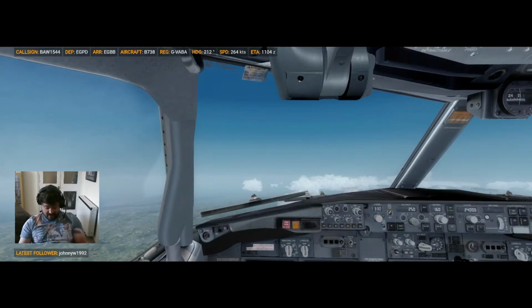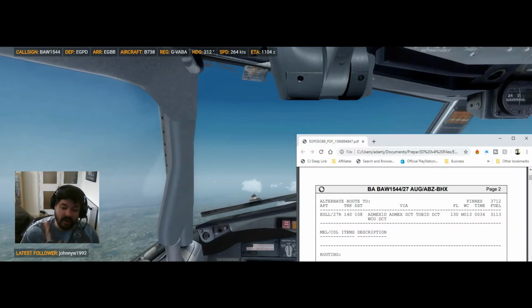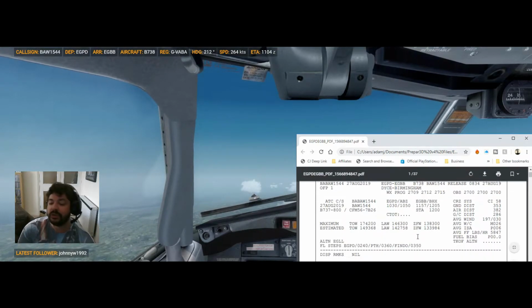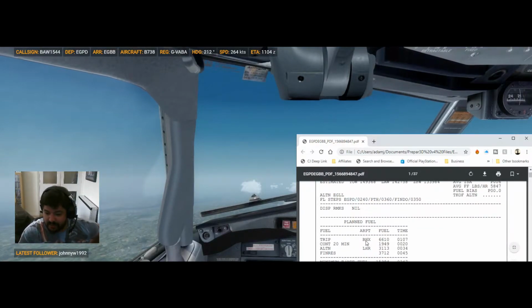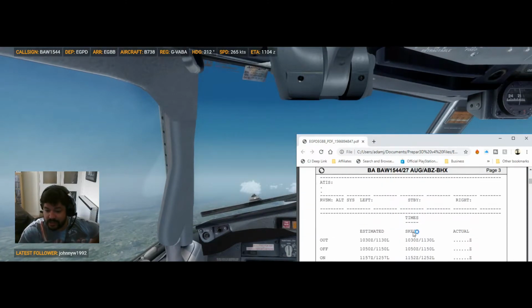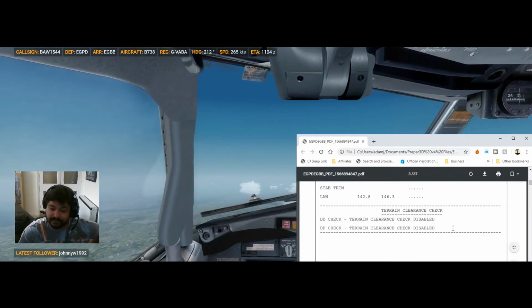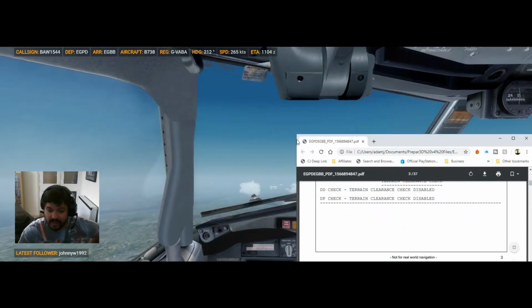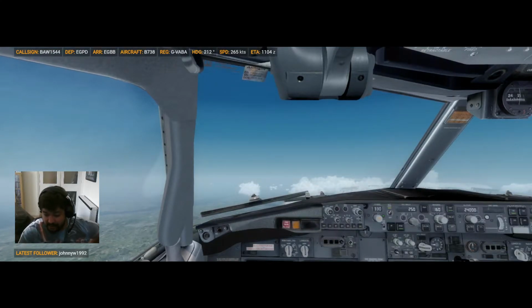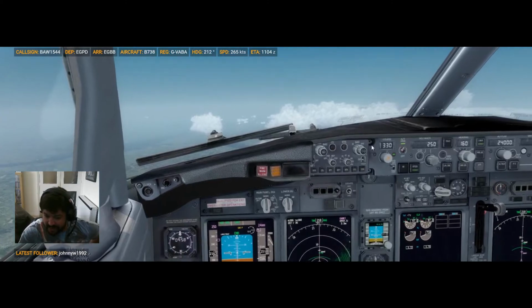So, how do you get the flight info? My flight info I got off SimBrief, and this is it here. All the information about the customers that were on board, the fuel, the time it'll take, everything is calculated, and the route, and then I've used this to input everything. It does say check terrain clearances, and it says disabled on that, but I have got terrain activated on my instrumentation here, so I can see if there's any terrain.